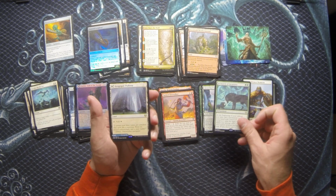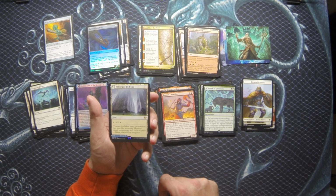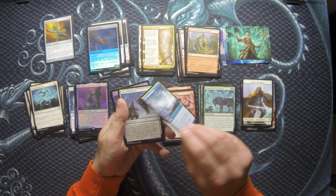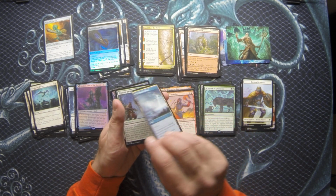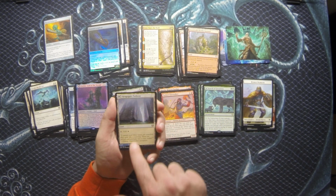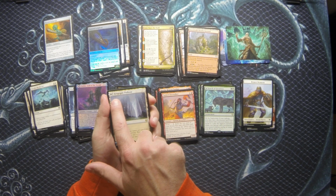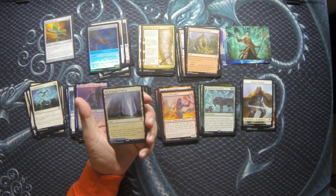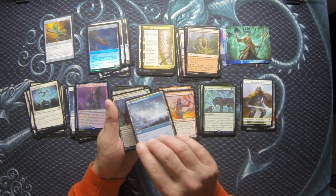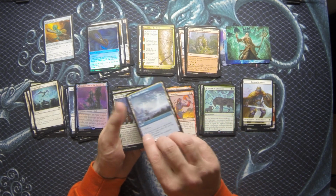We have our first pathway here. So the last 4 of the cycle of 10 pathways are printed in this set. This is the white-blue one. So the front face is a land that taps for white. The back face taps for blue. So in your deck, in your library, and everywhere else except for the stack and the battlefield, it is a Hengegate Pathway. And since lands don't enter using the stack, this kind of skips that step. But you choose when you put it into play which side you want to play it on. Then once it's on the battlefield, it is whatever side is facing up.